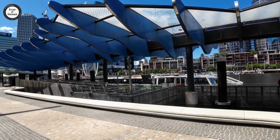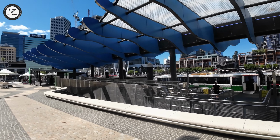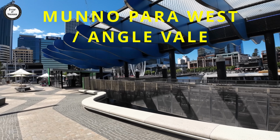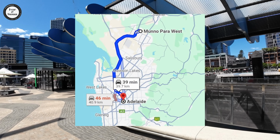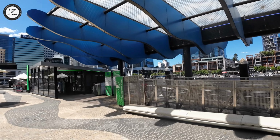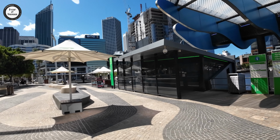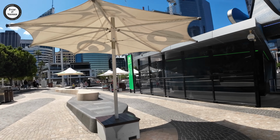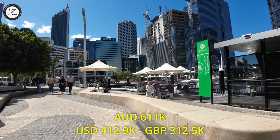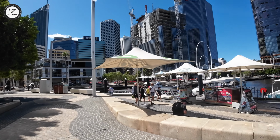And the last one on the list is the suburb in Adelaide called Munno Para West and Angle Vale. There's 4,611 kids out there under the age of 14, and the percentage of kids under that age is 25.7%. Median house price over there in those areas I pointed out is 611,169, and they had a price growth spurt over there of 27% over the last year.